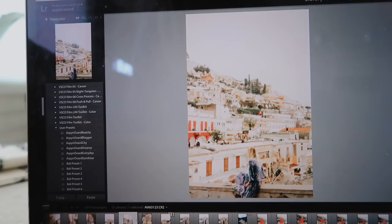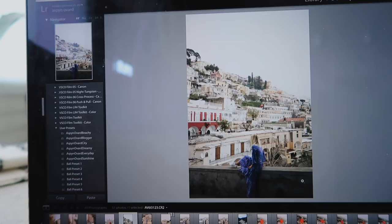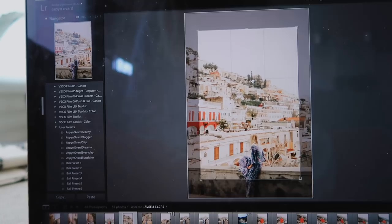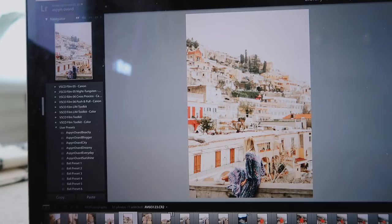I have 5 presets, so I think this is my city preset. So if I reset it, that's what it looks like when it's not edited. And then just clicking the city preset right there, literally it looks so good with no edits even done to it. I'm just gonna crop it in because it's a little bit too long for me. So I'm just cropping the photo, and that's what that looks like. So there's the before and the after.